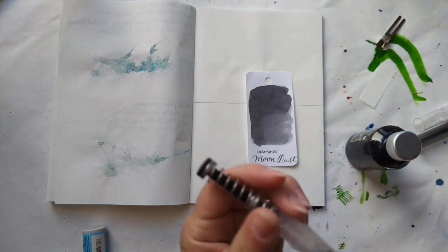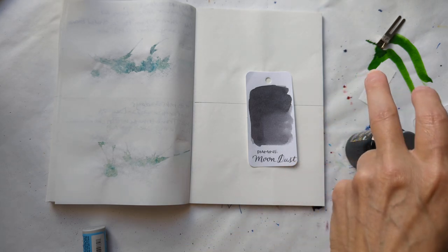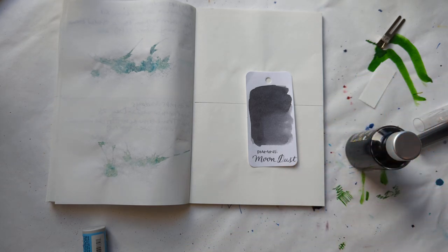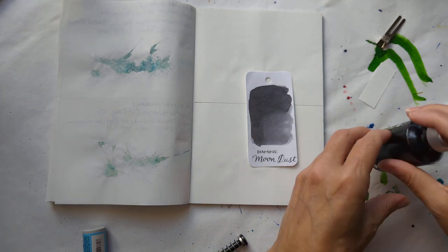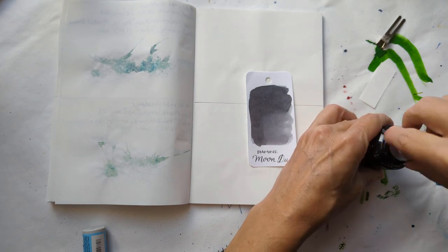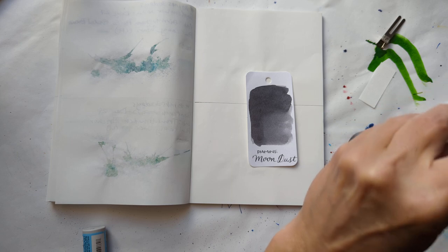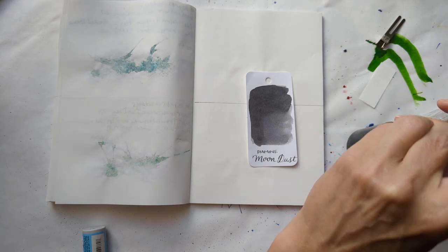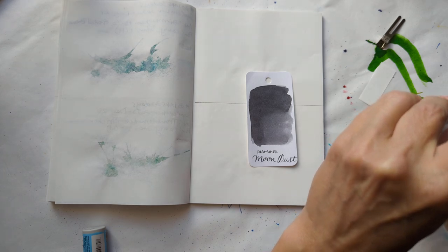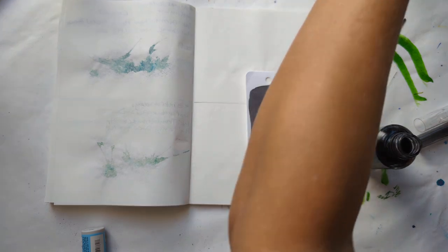So, I have my tea right here, and I think I should move it. Because I think we can all see this going terribly wrong and me ending up with ink in my tea. I really decided to pretty much submerge that.